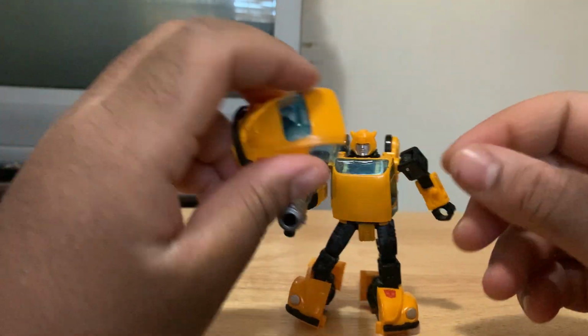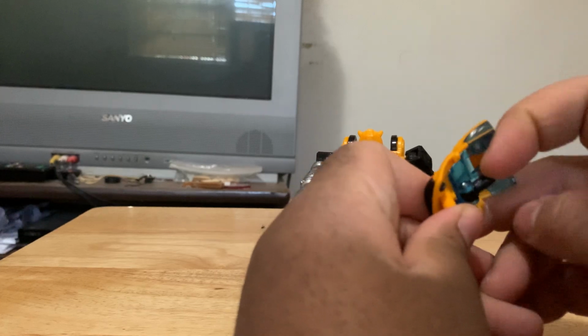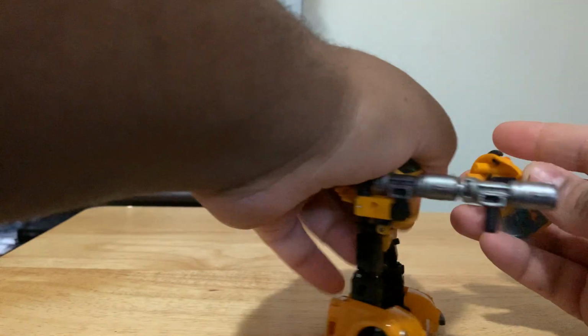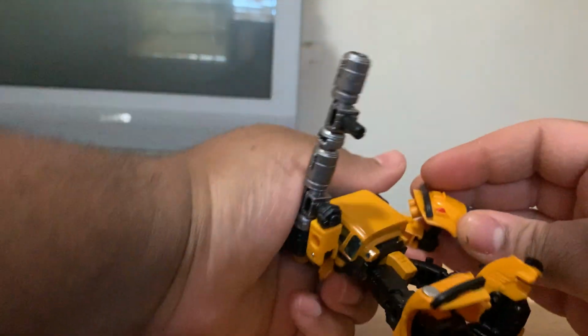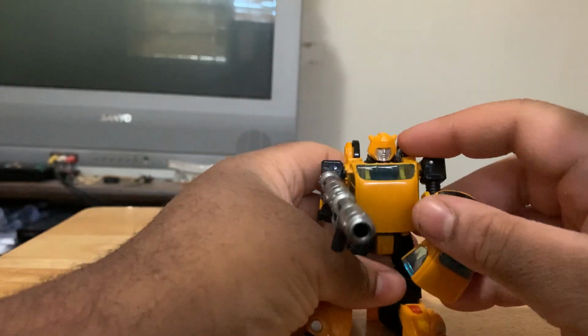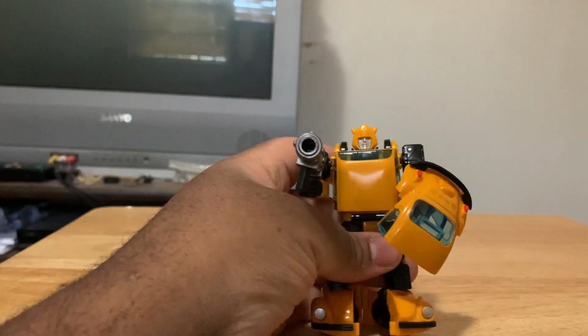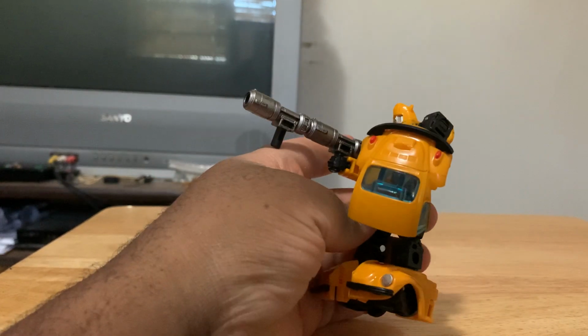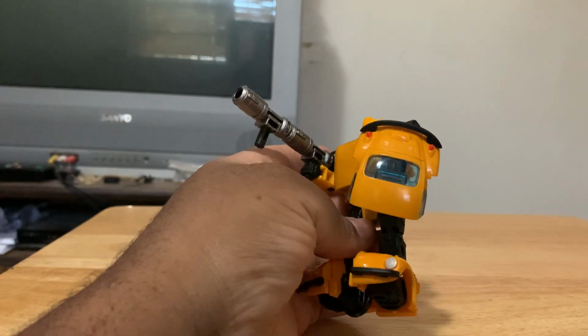And you can also, with this cab here, if you pull this down right here, he can put this in his hand, sort of like a shield, kind of like the way Optimus Prime had in the last toy review, a little piece of his trailer that acted as a shield. So in this case, Bumblebee's using this as a shield with his big gun.